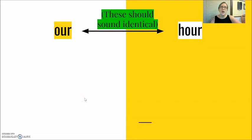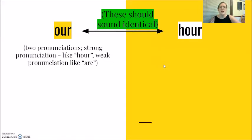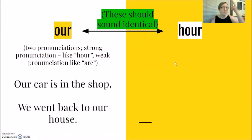And then we come to "our" and "our." And these two words should sound identical. But again, O-U-R, the possessive "our," is very often reduced in pronunciation to "R." Two pronunciations: that strong pronunciation of "our," where your mouth starts out wider and then becomes small. Our, one hour, our family. And then that weak pronunciation that sounds more like "R."